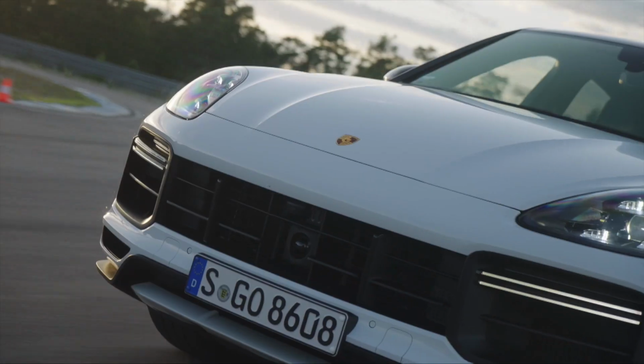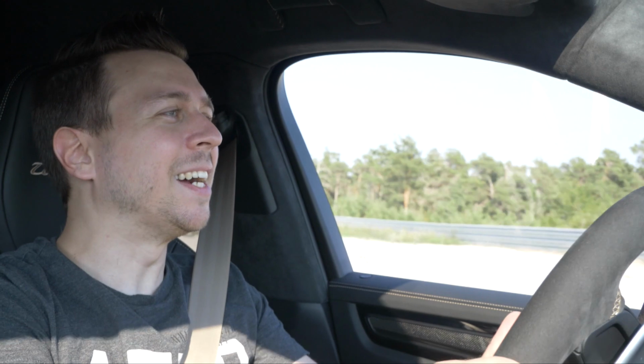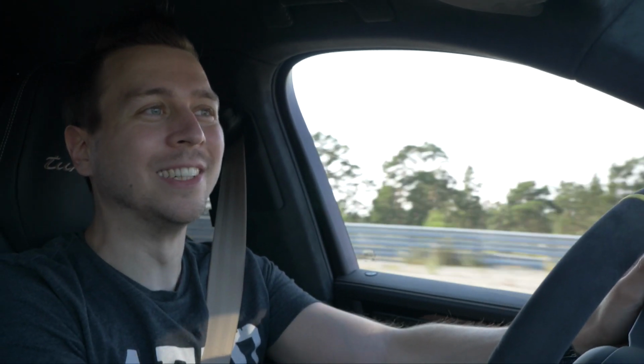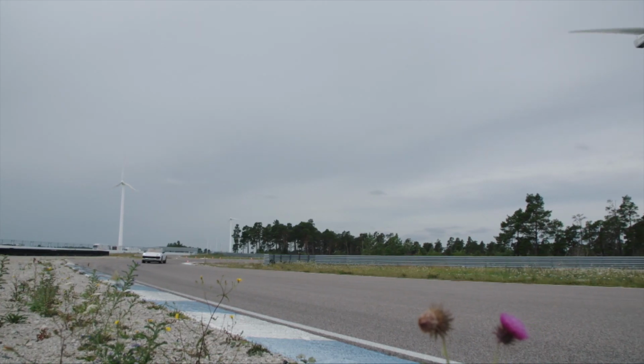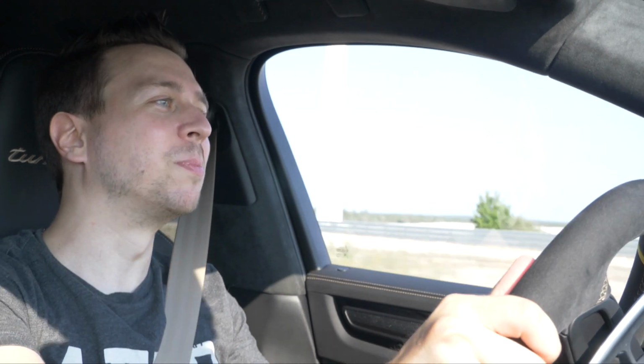And then it's my turn. I know, Walter said, always take advantage of the road. That definitely sounds easier than it actually is, so you really have to get to grips with it a bit. But one thing is for sure, driving this car is definitely a lot of fun. The acceleration, the sound, and how fast you can drive in the bends, even though it's an SUV, that's really amazing. So there's definitely a lot of fun to be had.